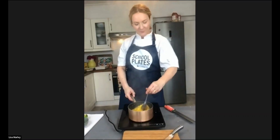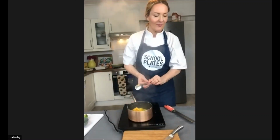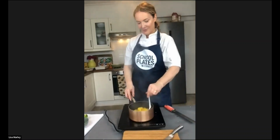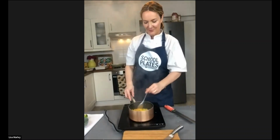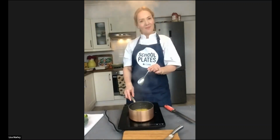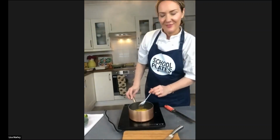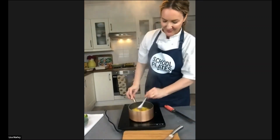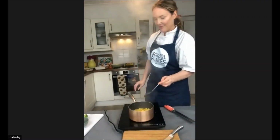So hopefully we're trying to jazz up the rice pudding that nobody likes and turn it into something delicious. We've actually left rice out of the title deliberately to entice children to try it, that it's creamy, coconutty and mango, and see if that works a bit better at getting them to try it.